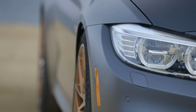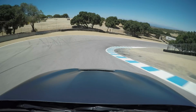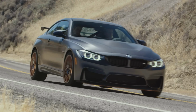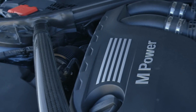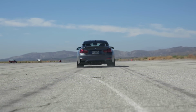BMW did what it could to reduce weight by removing sound insulation and the rear seats, although they did put half a roll cage back in. Power is up thanks to a water injection system that squirts distilled water into the intake plenum, allowing higher boost and adding 50 horsepower for a total of 493.